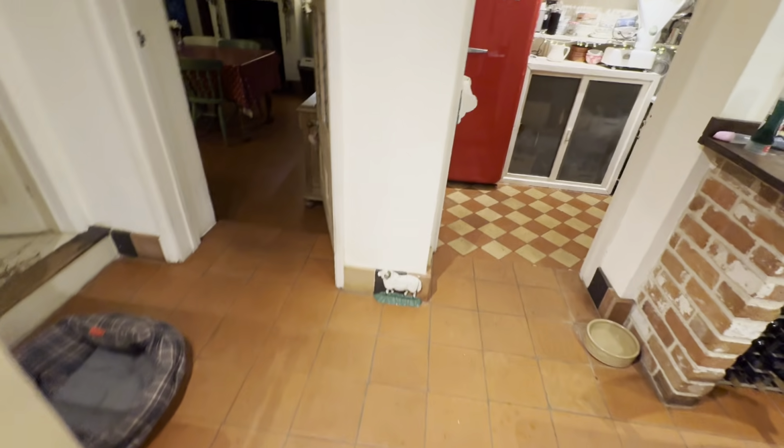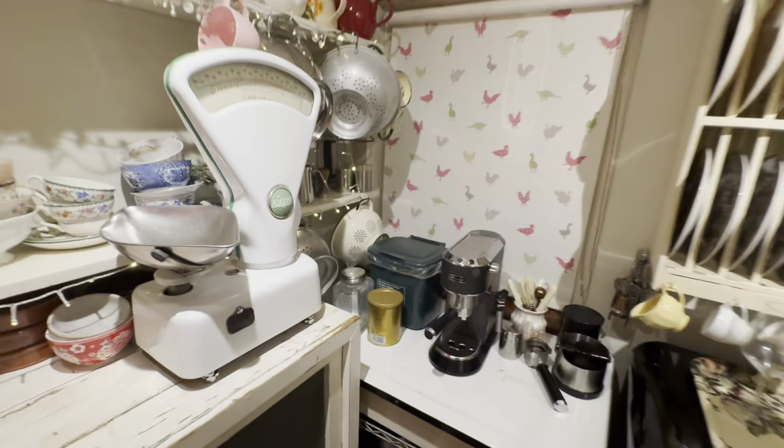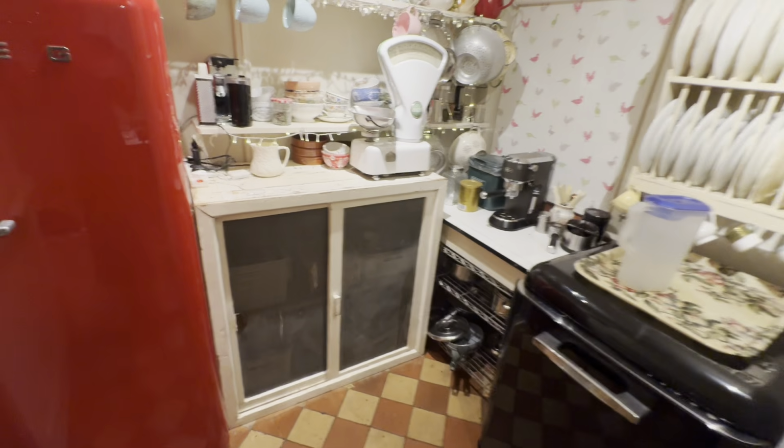I think the dogs are staying in here. And then again, the pantry, I'm going to do the same in the pantry. Need to put my little blind down, keep it cozy. And part of my evening routine, I'll be cleaning out my coffee machine as well.